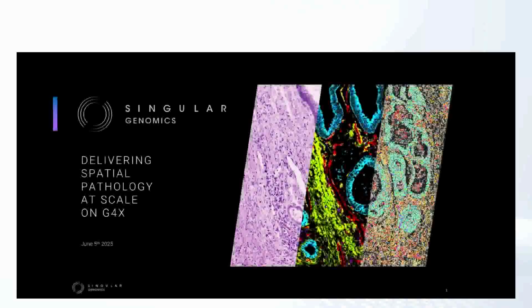To wrap up our technical sessions, last but not the least, please welcome Darius Fuzair, SVP Commercial at Singular Genomics, presenting on the topic High Throughput In Situ Multi-omic Profiling of FFPE Tissues. Darius brings a wealth of experience in genomics and product innovation, leading the charge at Singular Genomics to develop cutting-edge sequencing technologies. Please welcome him as he showcases the G4X spatial sequencer's capabilities for FFPE tissues and integrated single-cell multi-omic analysis. Here you go, Darius.